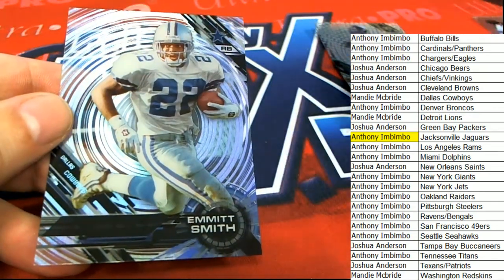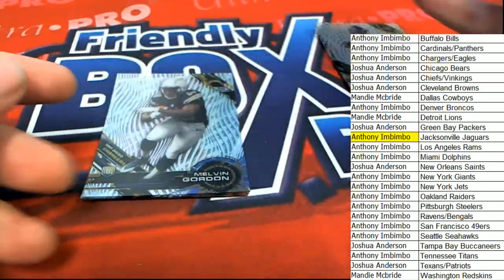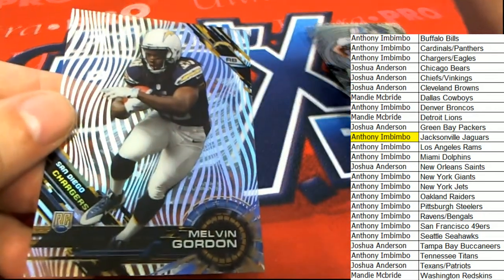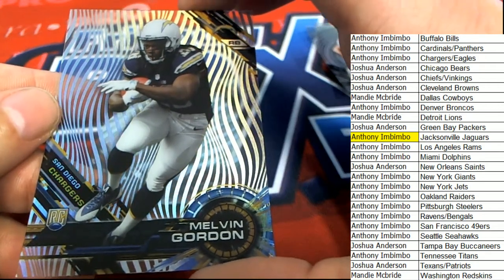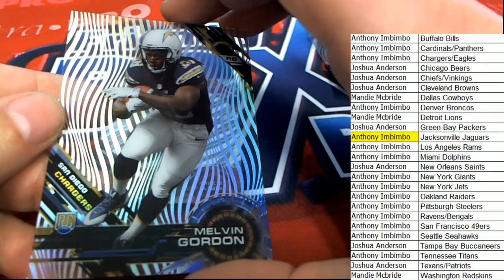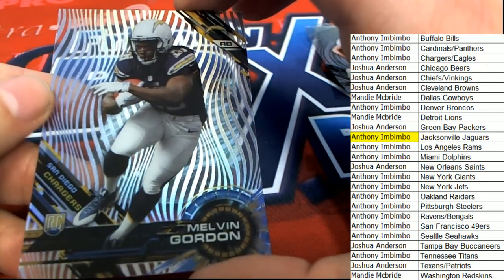A cool looking Emmitt Smith with the background there, swirl. Melvin Gordon, rookie. Ho! What a great rookie card to get of Melvin Gordon. Coming out of here, that is really nice.